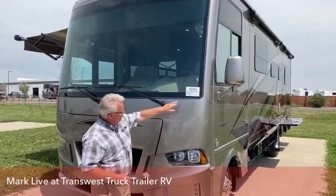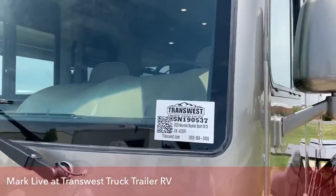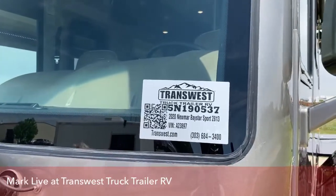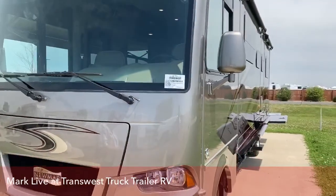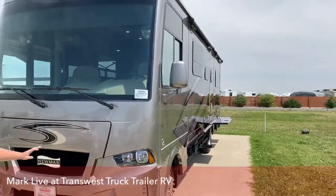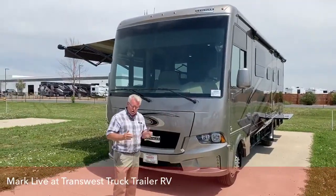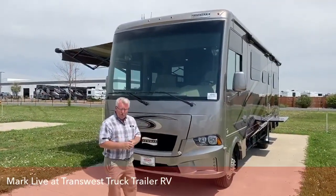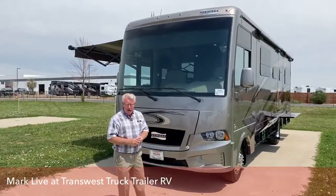This is stock number 5N190537. It's the 2813 model, which is the second shortest of the Baystar Sport. One of the reasons I picked this model today, this is actually the shortest and the lowest price unit that we've got on our lot in a new Newmar product.